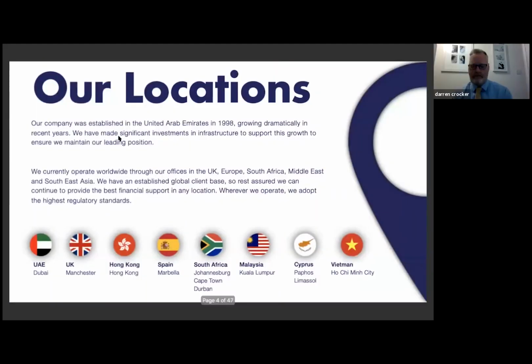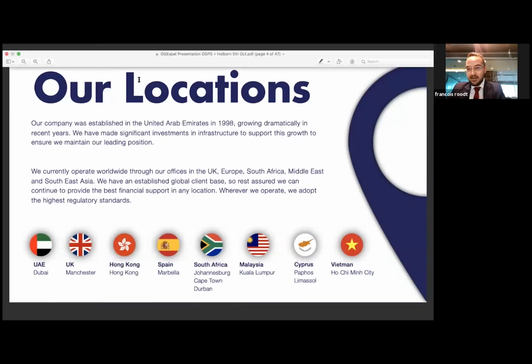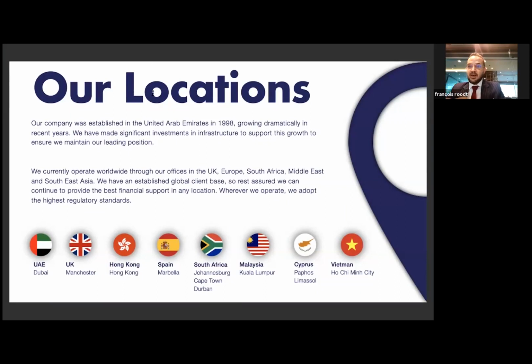Okay, so just a bit about my company, Holborn Assets. Our company was established in 1998, and it grew drastically over the years. We've got offices in the UAE, in Dubai, Manchester in the UK, Hong Kong, Spain, South Africa. We've got offices in Joburg, Cape Town, Durban, also in Malaysia in KL, Cyprus and Vietnam. Myself, I'm based in the Thailand office in Bangkok.